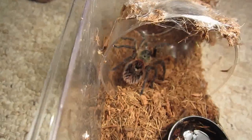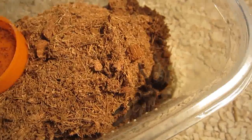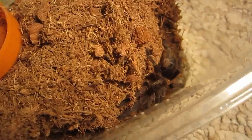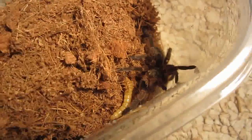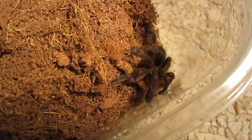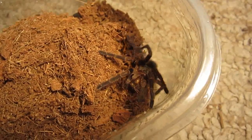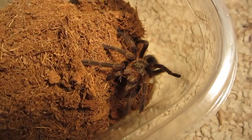Smart aleck. Got it as soon as I turned off the camera. Alright. Here's my Euathlus species blue. Let's see if this one would also like a mealworm. I should say so. Good attack. Ooh, crunch, crunch, crunch. Will you enjoy that, cutie? Oh, isn't it precious?